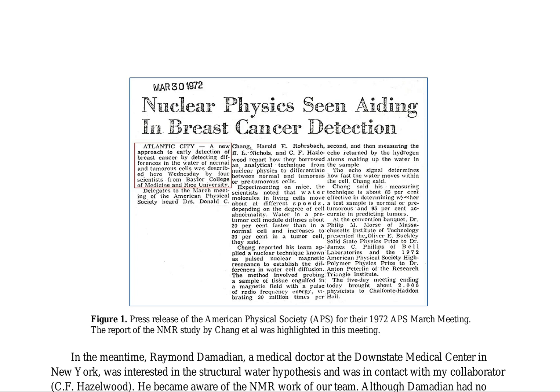Dr. Raymond Damadian's research at Downstate Medical Center in New York, in 1971, investigated the structural water hypothesis in the context of tissue studies, drawing on NMR work by an unrelated research team without prior NMR training or experience.